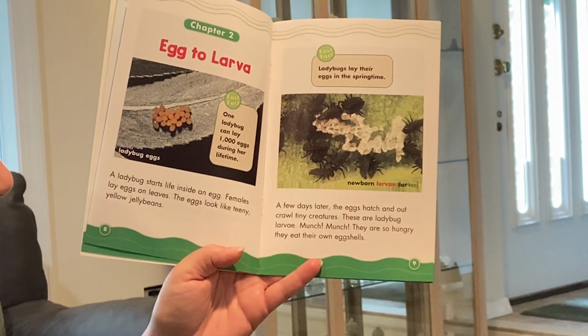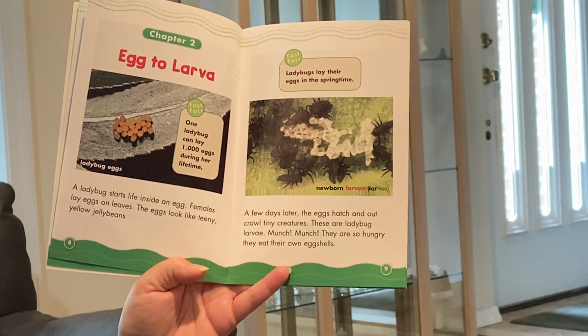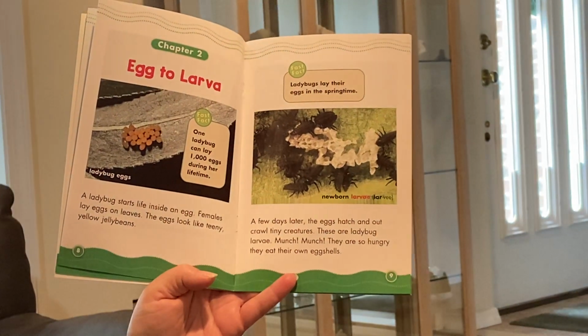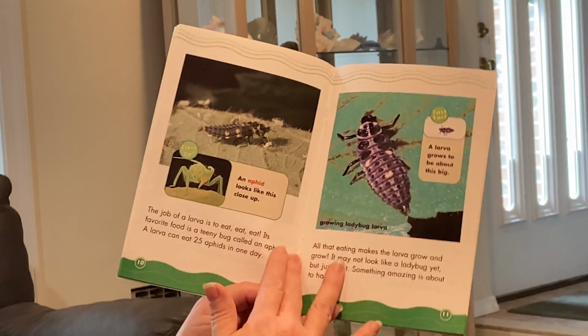A few days later, the eggs hatch and out crawl tiny creatures. Ooh, they're kind of ugly. These are ladybug larvae. Munch, munch. They are so hungry, they eat their own eggshells. Wow, they're hungry, just like our caterpillars were hungry when they came out of their eggs.